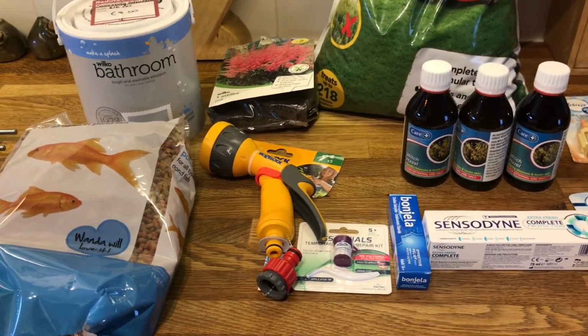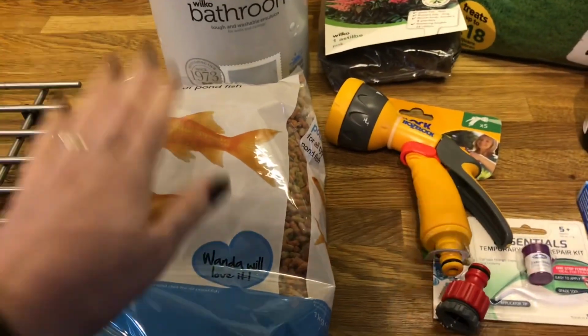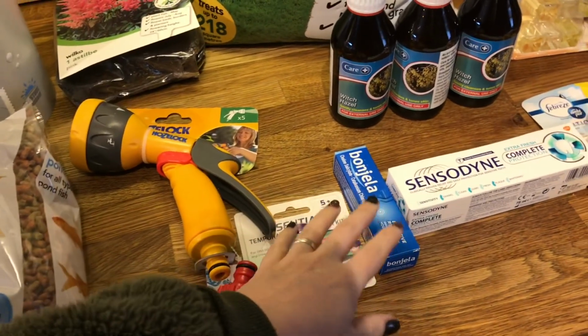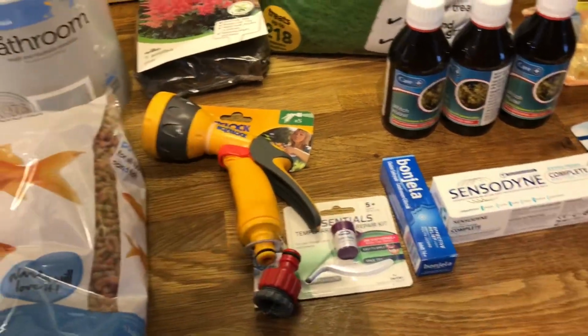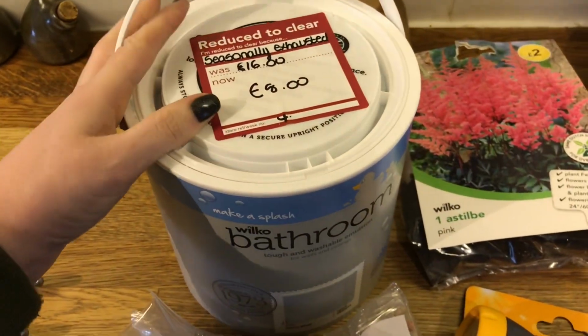So we popped to Wilkinson's and Savers because I needed fish food for the fish, and Danny needed Bonjela. He has an ulcer and it's really bothering him, so he picked that up. And then we did pick up some other bits too. I managed to get this paint on sale from £16 to £8.